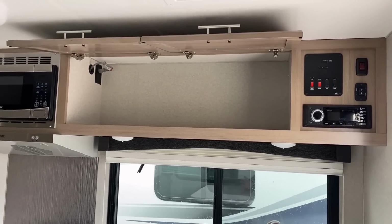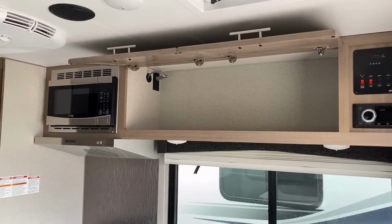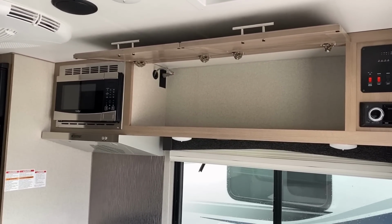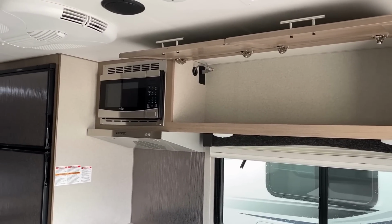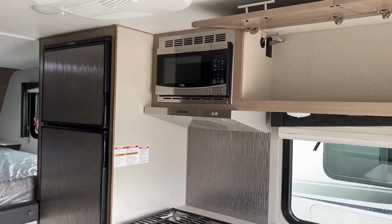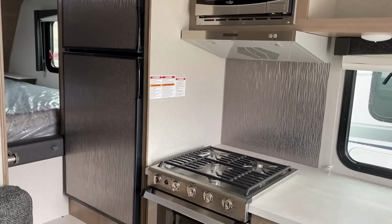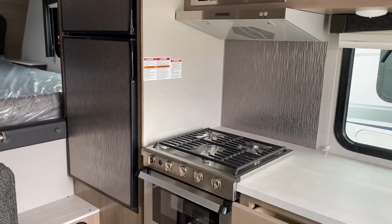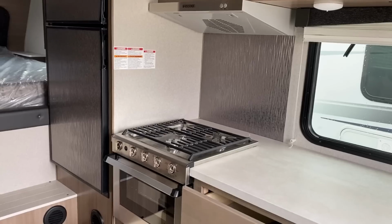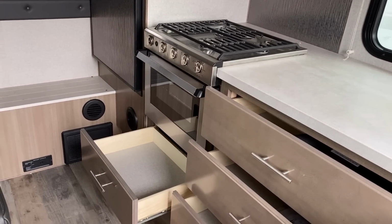First of all, I'm happy with overhead gas struts to hold cabinet doors open, but those self-supporting hidden hinges are things that I really like. They just look awesome. That's a 6 cubic foot gas electric two-way fridge. It's kind of funny, in the towable RV market that's considered small by today's standards, but I think it's still pretty decent for a camper no bigger than this.